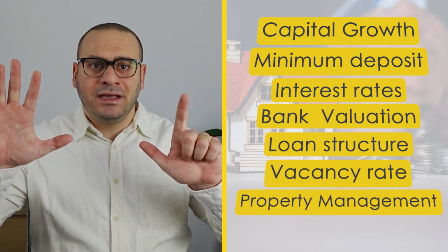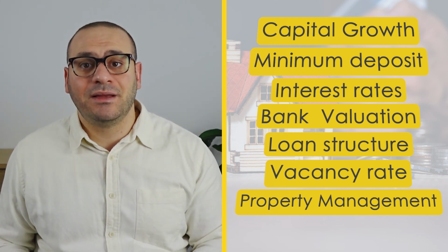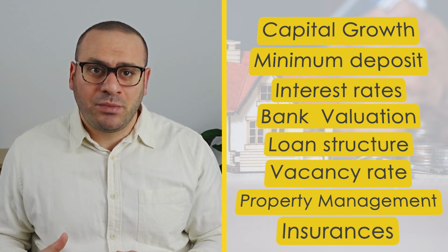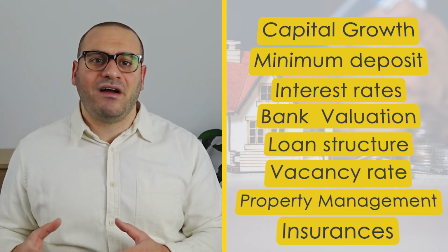Fact number 7, property management. An NDIS property requires a specialized property manager, and they usually charge around 12.5% property management fee. Point number 8, insurances. NDIS properties require higher or more expensive landlord and building insurance, so you can expect that to come in anywhere between $2,500 and $5,000.